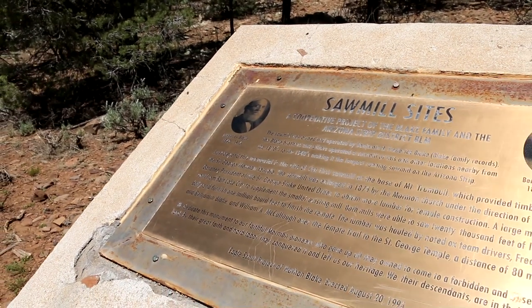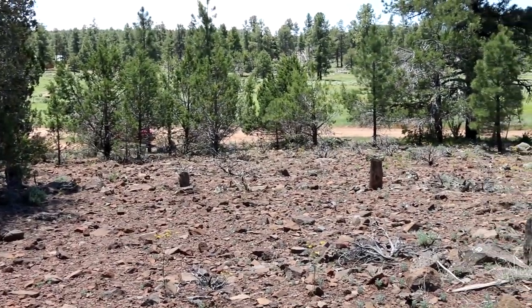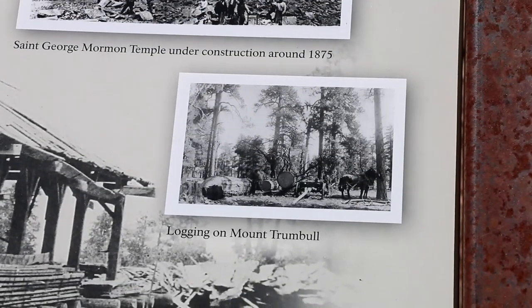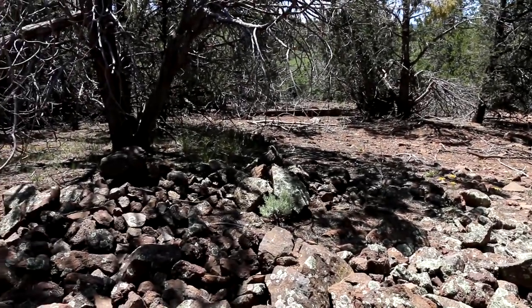We were now at the Sawmill Historic Site, one of the earliest and most productive lumber mill sites on the Arizona Strip. This site in particular was operated and used to create timbers for the nearby Mormon Temple in St. George, Utah, although little actually remains of the mill site today.